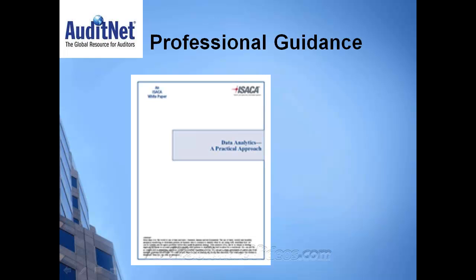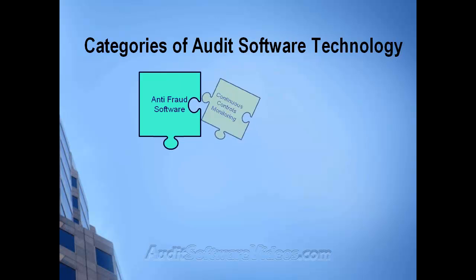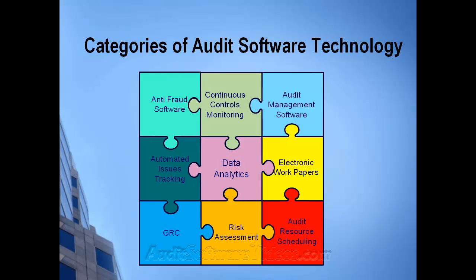When we were looking at the survey, we basically created categories for all of the audit software. And here you'll see the categories of audit software technology: anti-fraud software, continuous control monitoring, audit management software, automated issues tracking, electronic work papers, GRC, risk assessment, and audit resource scheduling. And the last one, data analytics, came in last because that's the area where most auditors are using audit technology. So these are the categories that we identified. We're focusing today's webinar on data analytics because we found it was the most used audit software of all the categories. Make no mistake, audit software technology use is far from mature in most categories.